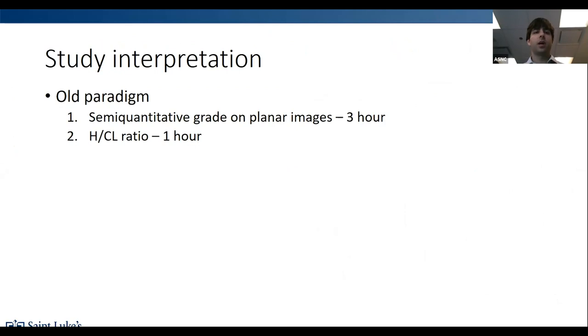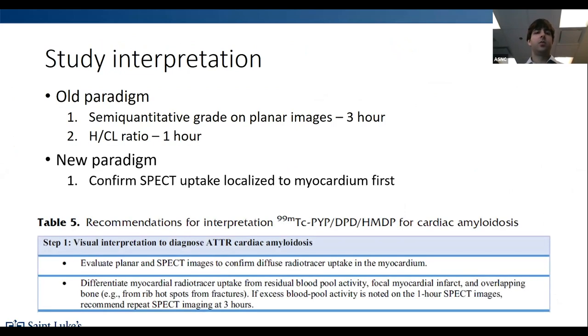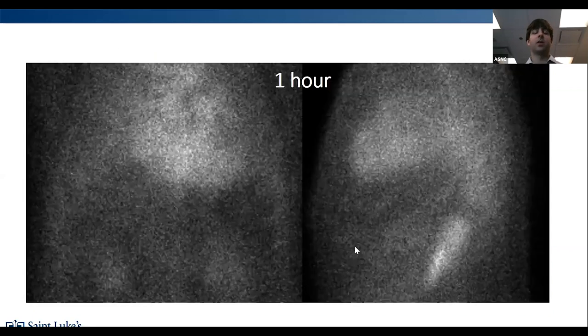So the old paradigm was looking at the planar images, semi-quantitative grade at 3 hours, HCL at 1 hour. And the new paradigm, which we're trying to put forth, is to look at the SPECT images and really, number one, visual interpretation: evaluate planar and SPECT images to confirm that there's radiotracer uptake in the myocardium. So this is our patient.